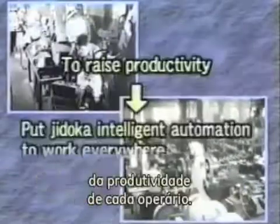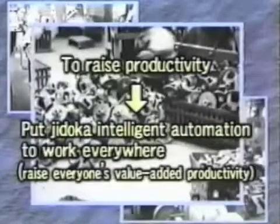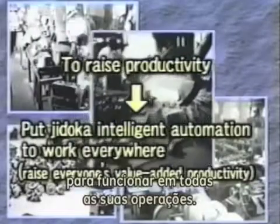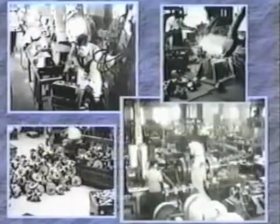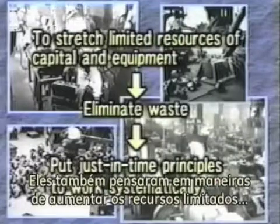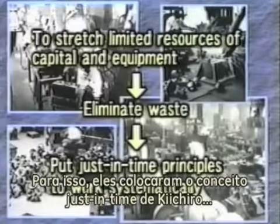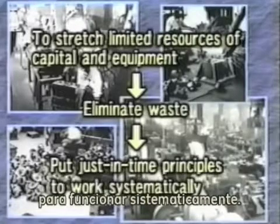The two men looked for ways to raise the value-added productivity of every worker. They did that by putting Sakichi's Jidoka concept to work throughout their operations. They also looked for other ways to stretch their limited resources of equipment and capital. They did that by putting Kiichiro's just-in-time concept to work systematically.